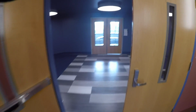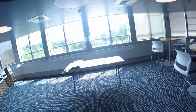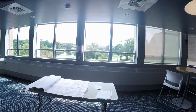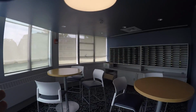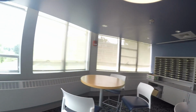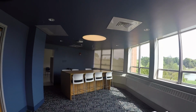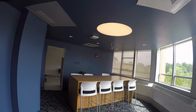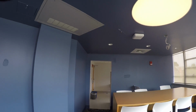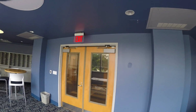So we're entering on the second floor, and blue is the color on the second floor here. So again, the collaboration area that we showed you on the third and the fourth floor. Some mail room, mail slots on this particular, on the second floor. Through here, new furniture, bar stool height, very nice. And you can see they're still doing a little bit of a punch list, a little bit of touch up on the wall through there.